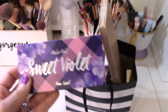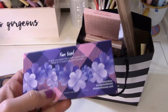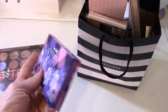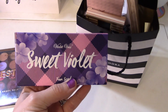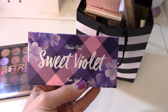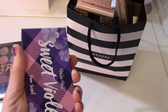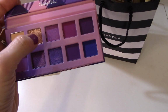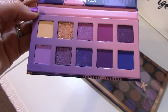First off is the Violet Voss Sweet Violet palette. I purchased this one on Valentine's Day. It was the day I went for the McGrath Cosmetics Millennial Pinks palette, and I've gotten away from buying her minis because I feel like the minis end up not being the same quality as her larger ones, but I was a little sucked in by the color scheme. I can't say that I wasn't, and then this shade really sold me on the palette. But anyways, this is what it looks like right here.